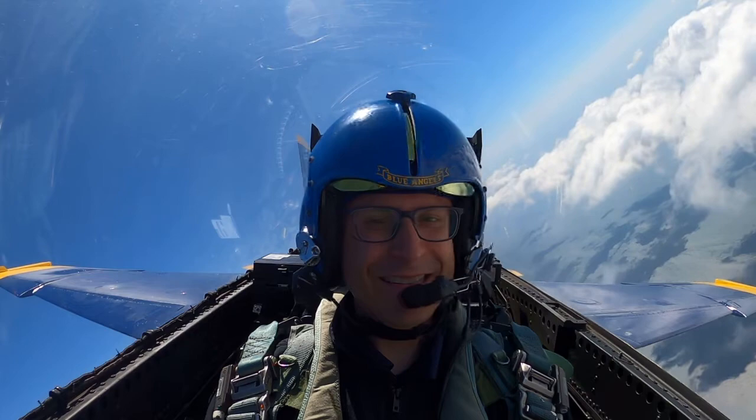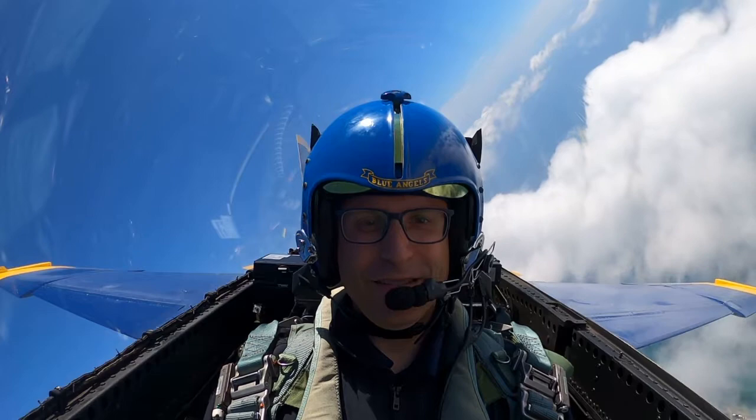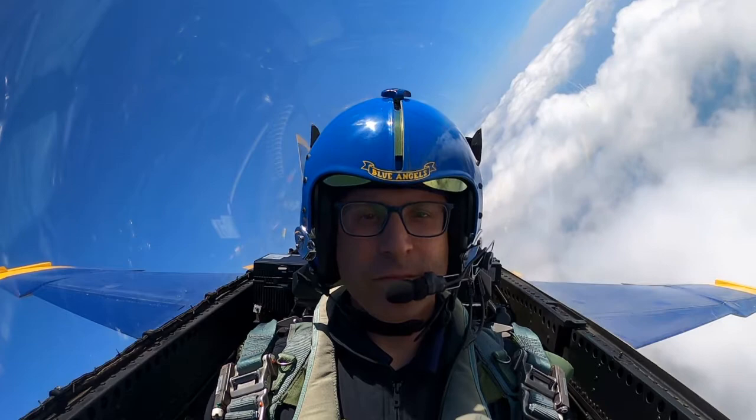All right, we're going to get back to the left here to reset for our next maneuver, which is going to be a loop. This will be about 3 to 4 Gs on the loop, and we're just going to go up and over the top. That's all it's going to be. As we reposition here, catch your breath, take a second, move around a little bit.